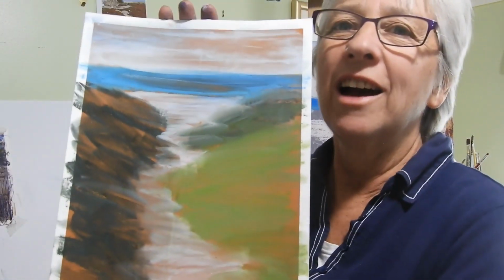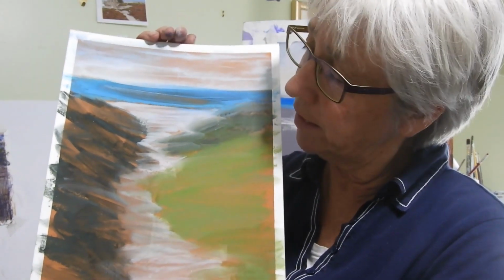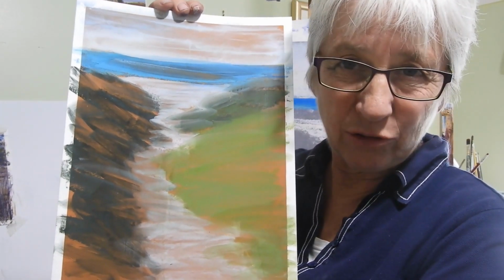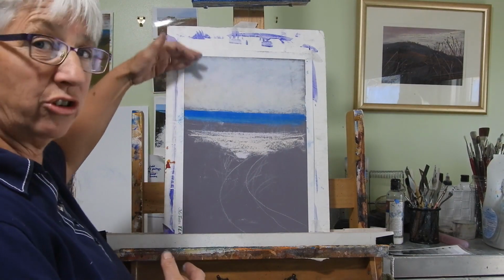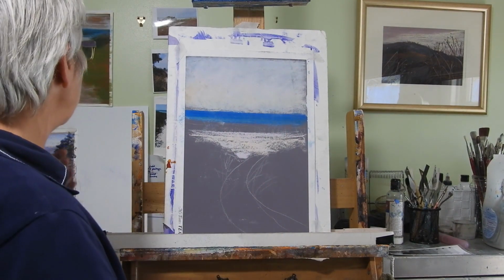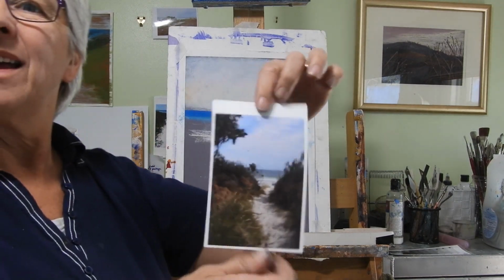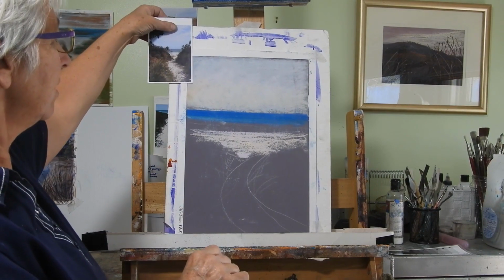When I was cleaning up, I found this, which is a wash I'd done at some stage. I think it was probably to demonstrate to a class how to wash the pastels into the paper with alcohol or water, and that's just been sitting around. This is when I started in class as a demonstration of how to do a nice graded sky. And I didn't continue the painting. We got on with other paintings that we were doing there. It would have used a reference image similar to this one, so we might put that up there.